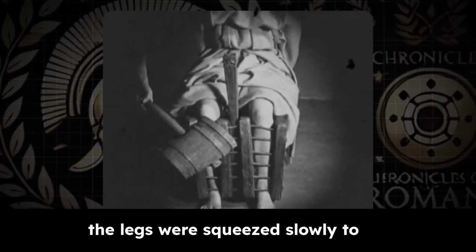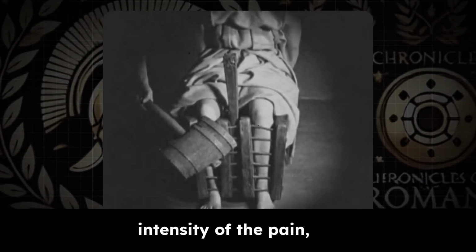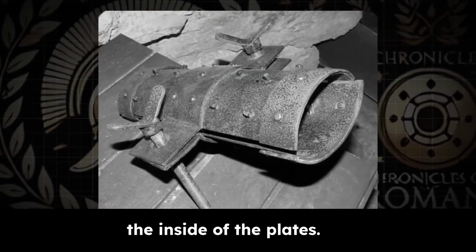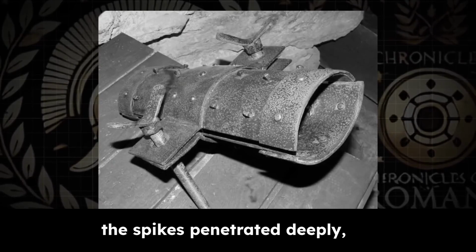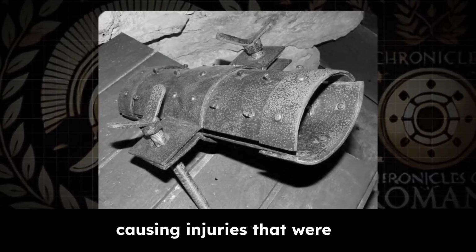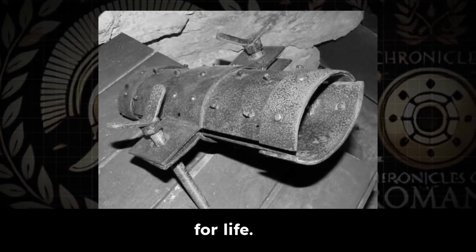Initially, the legs were squeezed slowly to prolong the victim's suffering. This allowed control over the intensity of the pain, increasing it with each turn of the screw. A particularly cruel version of the Spanish boot had spikes on the inside of the plates. When they began to tighten, the spikes penetrated deeply, damaging muscles and tissues, and sometimes even piercing bones, causing injuries that were impossible to heal. Even if the victim survived, they were left crippled for life.